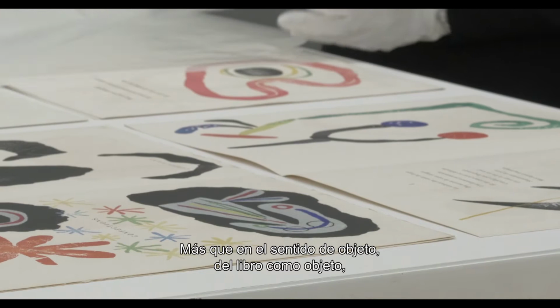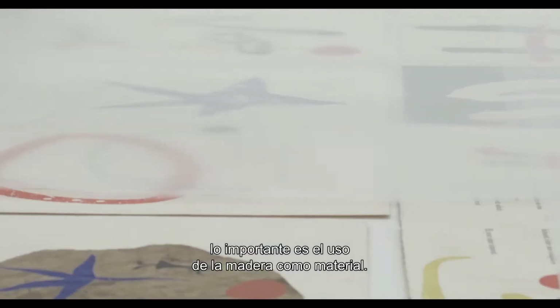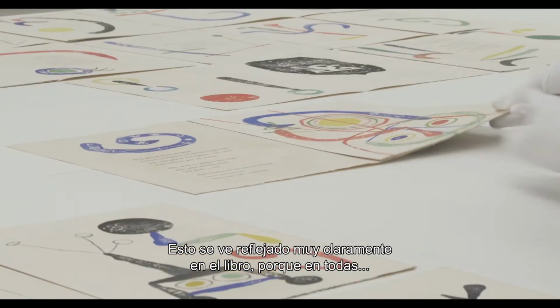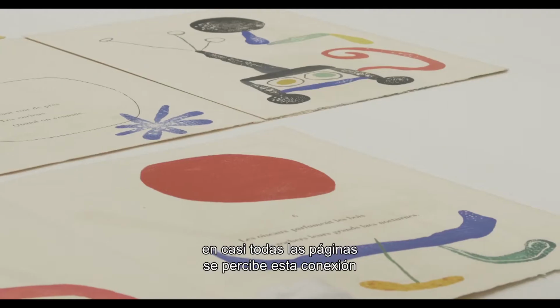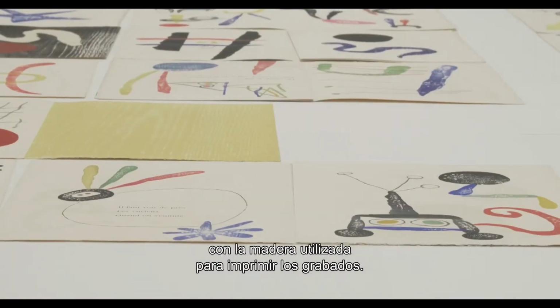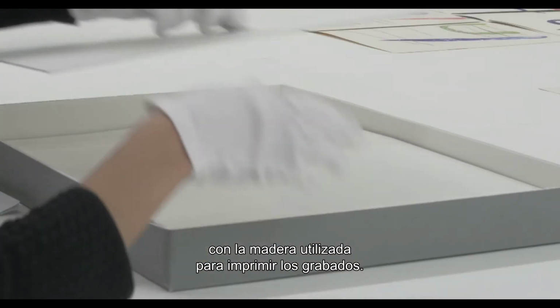There's much more of a sense of the object, of the book as an object, and of wood itself as a material. And this comes over very, very clearly in the book itself, because almost every page you get a sense of this connection so straightforwardly with the wood from which all of the prints were made.